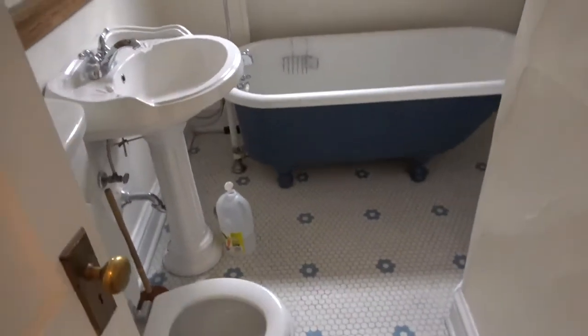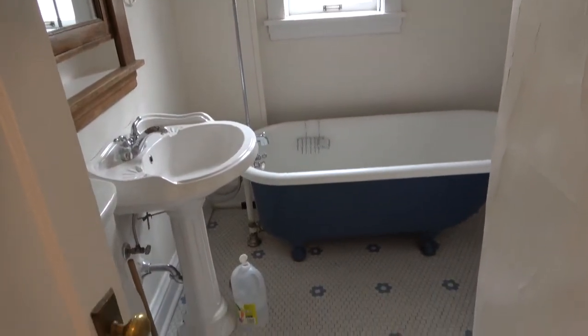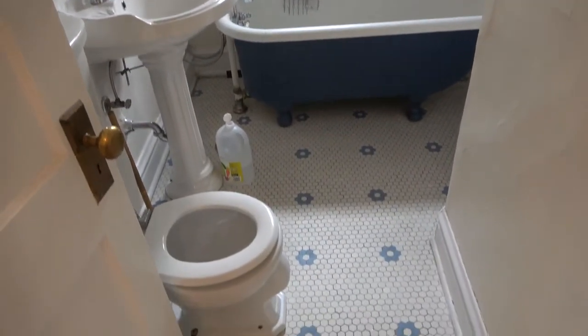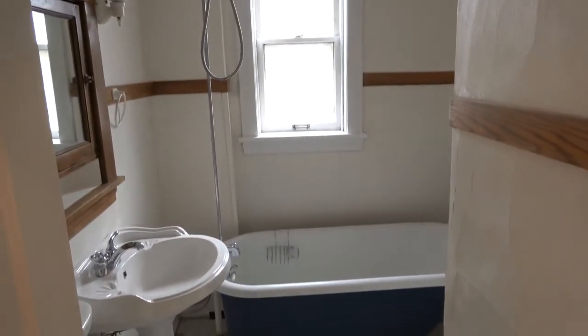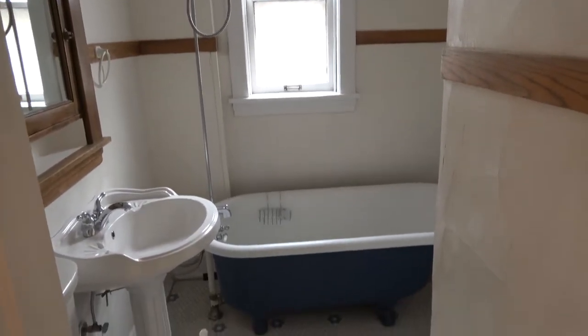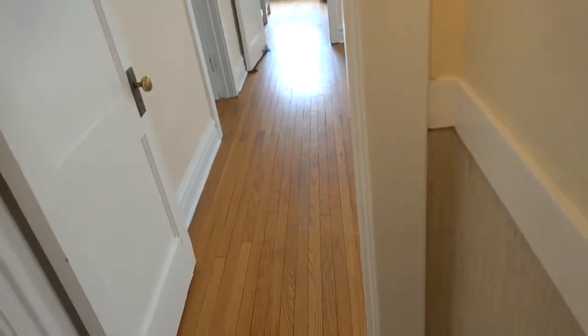So it's actually a super nice bathroom. It's a vintage bathroom for sure. But the tub, the pedestal sink, the floors, the tank toilet, all very nice, all very usable. And it gets good natural light, which is a plus. So we've seen 2 bedrooms and the first bath. Before we get to the dining room, there's another little built-in closet here.